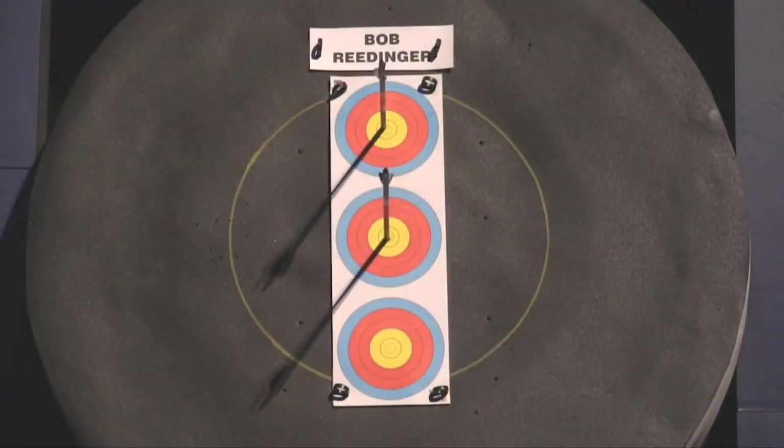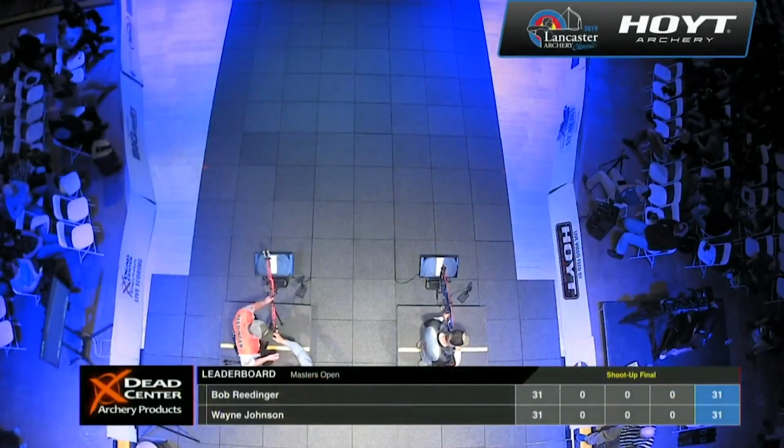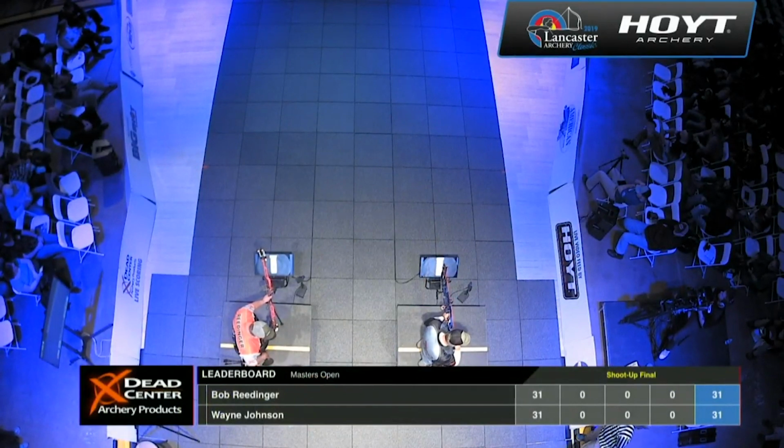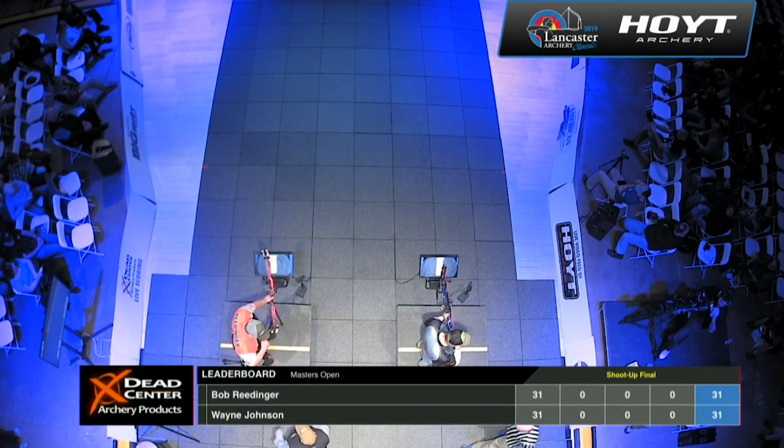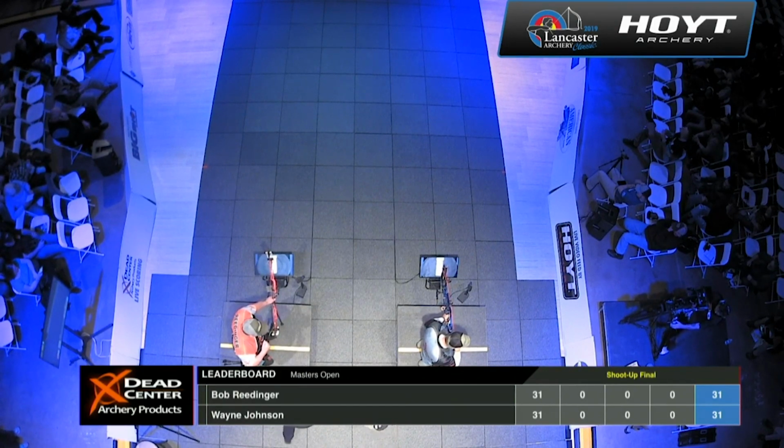Dead center. Let's go to a dead center replay here. There's that last shot that Bob was a little wide. See that look on his face there? But as we were saying, these guys shot their eliminations all this morning, so they're shooting a lot of arrows today. Shoot your qualification, shoot your elimination this morning, go take a nap, have some lunch, come back. It would have been a short nap.